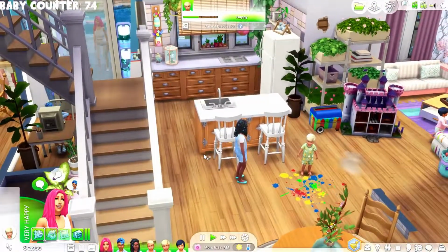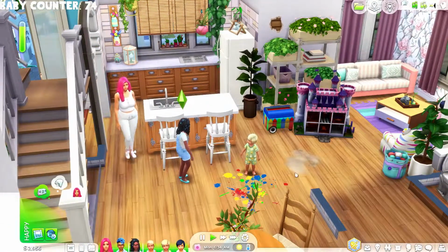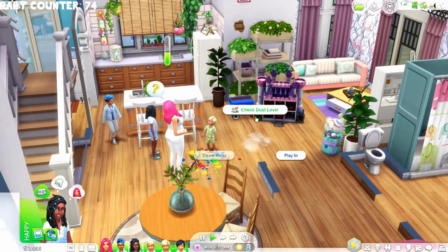No. So the kids are soon going to be going to school. Okay. Let's actually get Gia to come over. No, we're not going to. Let's just check the dust level.